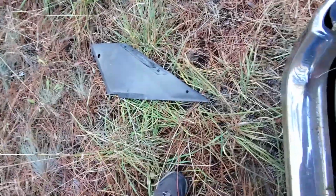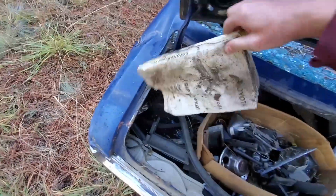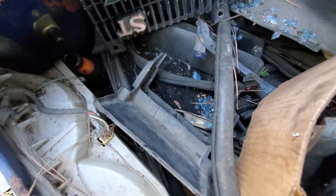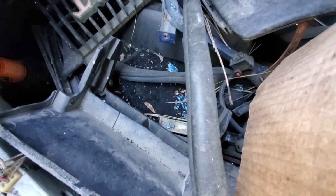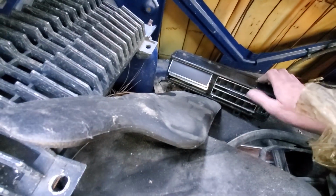Those are hard to find in one piece. '81 Corolla factory repair manual, in perfect shape. Another cell panel. Okay, there's a door card under there somewhere. AC vents. Those are kind of cool. Look at that, they fold. I can't even see, I'm not even aiming the camera right. AC vents, pretty cool. They close down all the way.